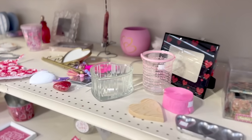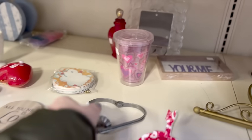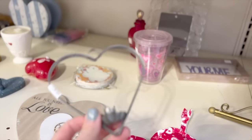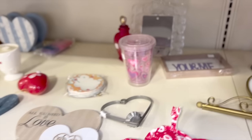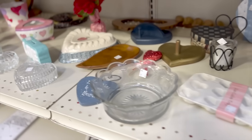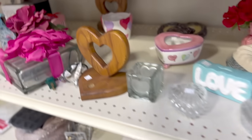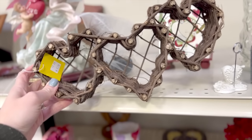All right, so we are going to visit a couple of thrift stores today. You can tell Valentine's Day is around the corner. I love looking at the Valentine's Day decor because sometimes you can find some really cute things, especially as a homeschool mom. I love looking for crafty things that we can do together for Valentine's Day. So I like to check out the holiday section in thrift stores.